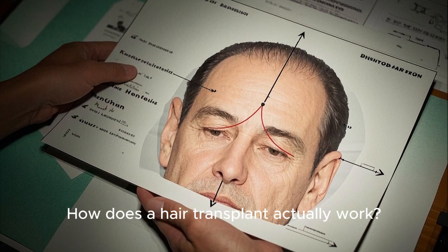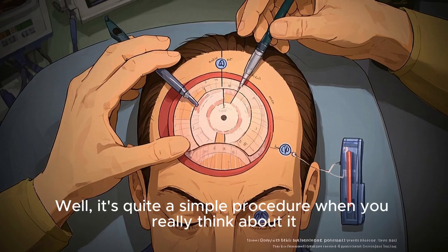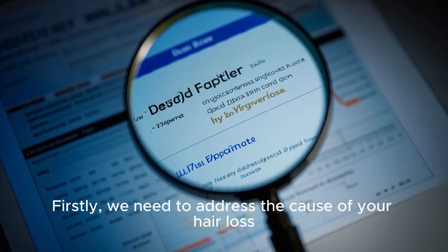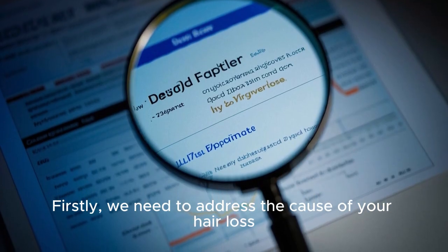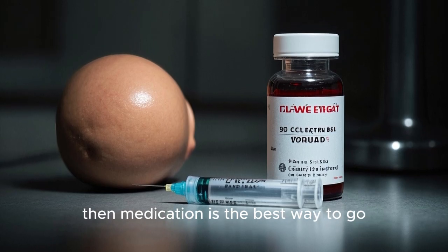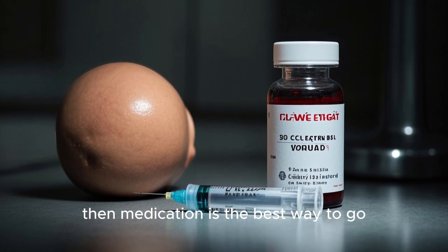How does a hair transplant actually work? Well, it's quite a simple procedure when you really think about it. Firstly, we need to address the cause of your hair loss. If that's male pattern baldness, then medication is the best way to go.